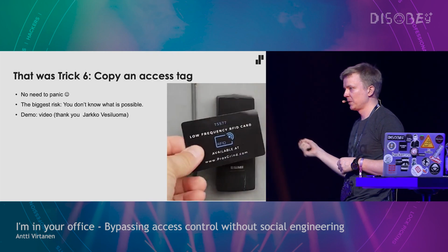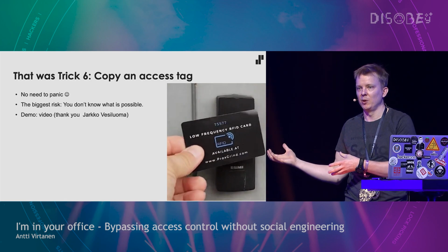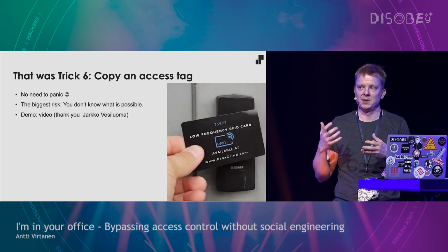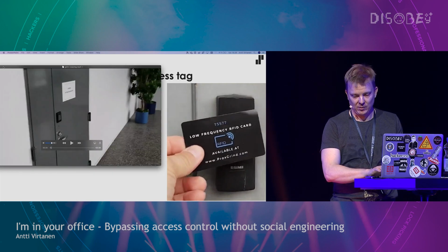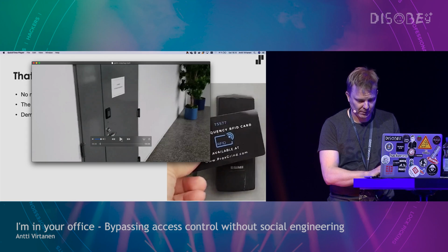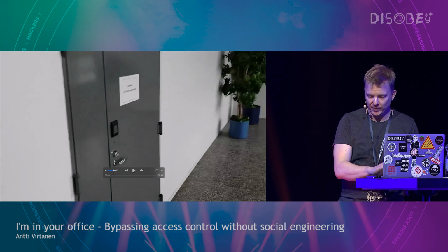So that was trick number 6. Copy an access tag and use that copied access tag. And the biggest risk here is you don't know that it's possible. If you know that it's possible, you can make some kind of decisions about the mitigations or decide if this is a risk that you don't want to take. And I have a demo video here, which I got from a friend. In this case, the tag has been cloned with Proxmark.